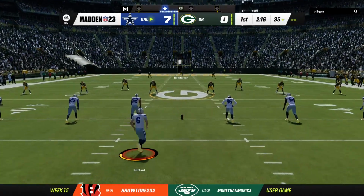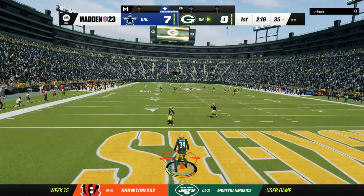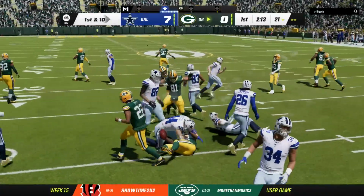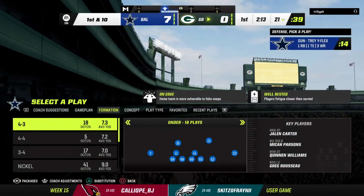The kick team out there for the Cowboys as they run up to send this one away. This will be brought out from the middle of the end zone and tackled at the 21-yard line, so a net negative there of 4 yards.